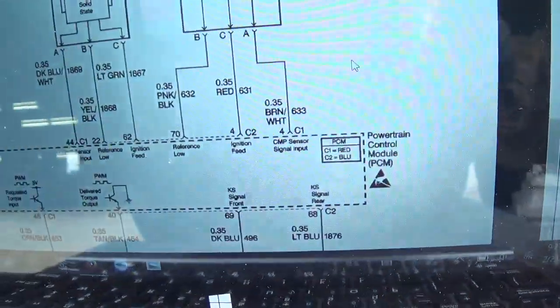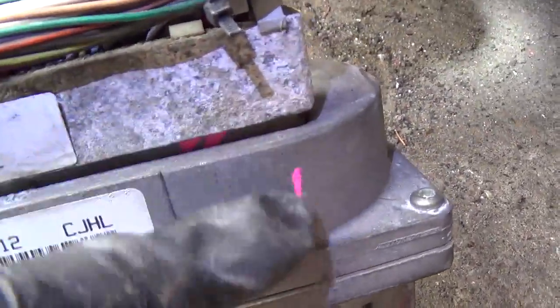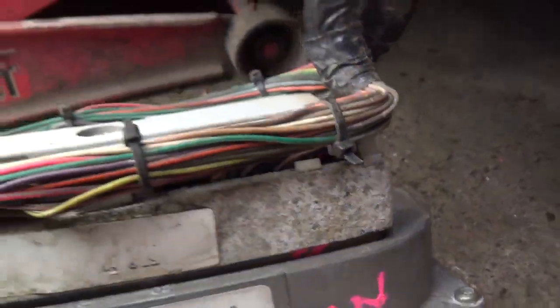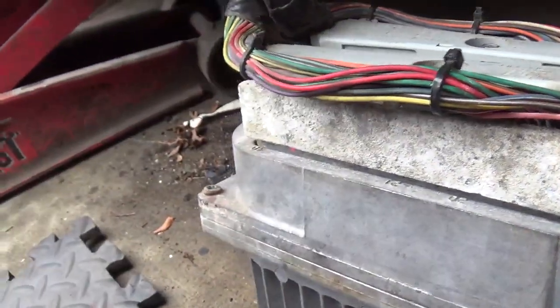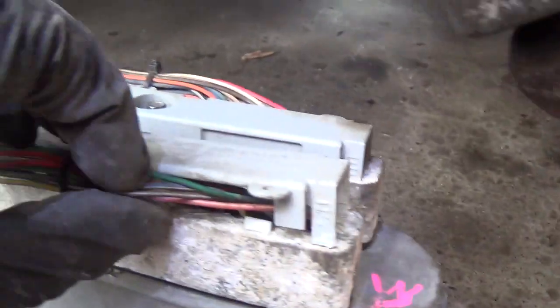If you go to the other side, C2 pin 4 should be a red, just to verify. So that's pin 1, and pin 4 indeed is a red wire. So that is C2. Not worried about that. We are worried about this guy right here.